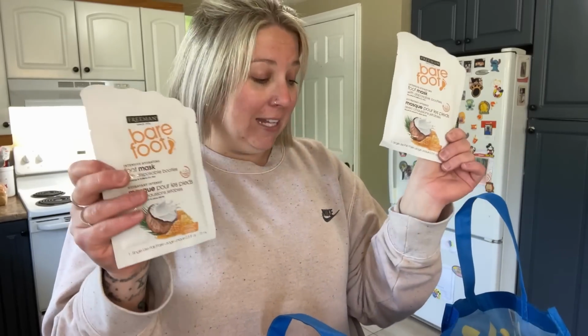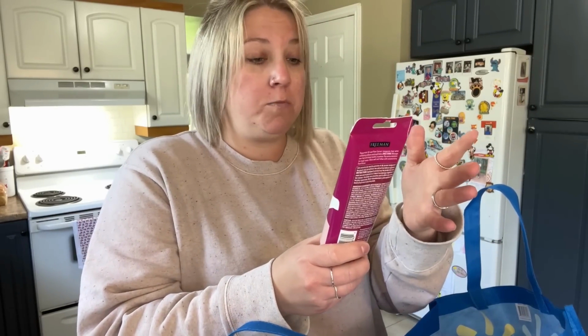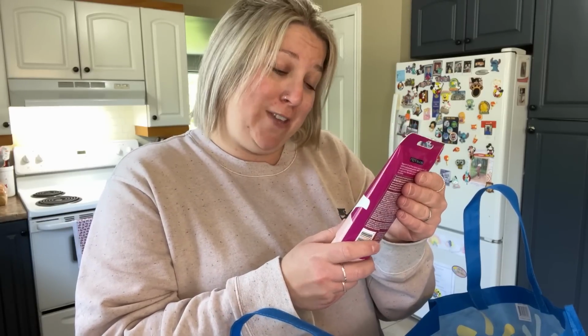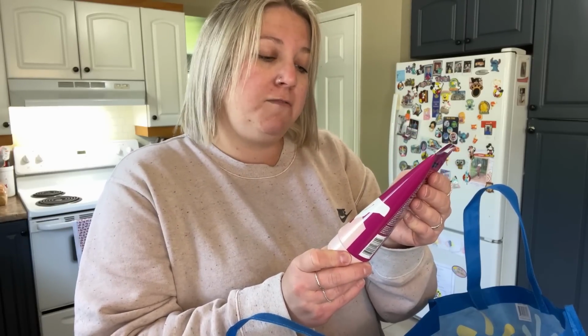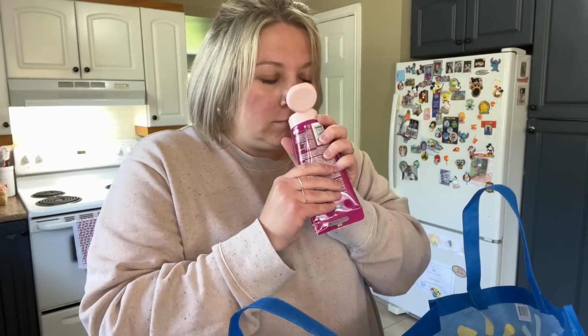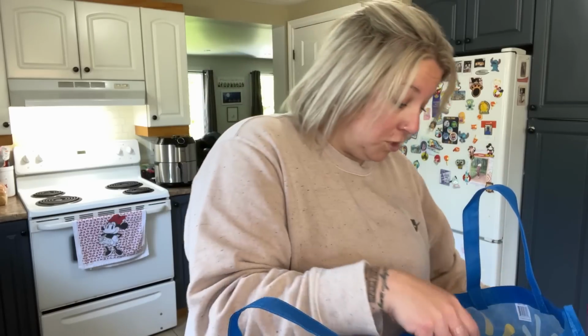Okay, so I got those to try. I bought a bunch of stuff for my feet. This is... never heard of this brand before ever, but just saw it. It was reasonably priced, so I grabbed it. Freeman Flirty Feet Foot Scrub. Exfoliating peppermint and plum. Actually, that smells like a freezy. It's a little strong, but we'll try that.